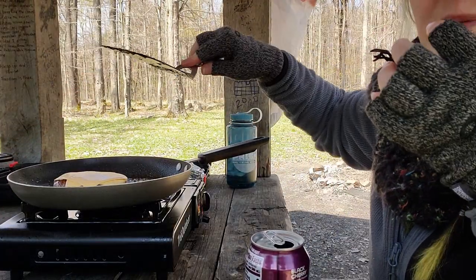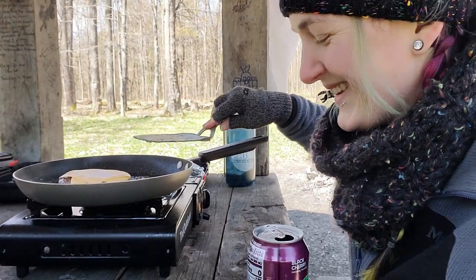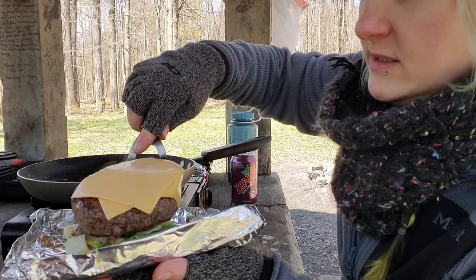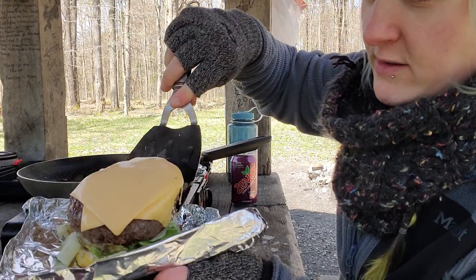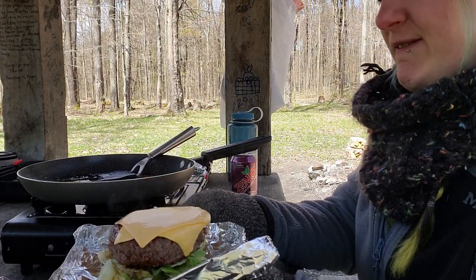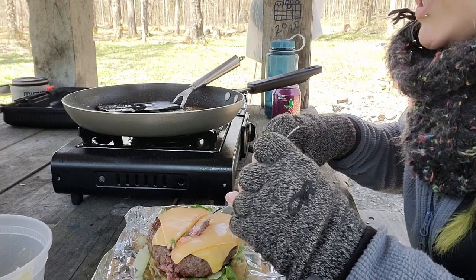Oh, nice. Upside down. Sorry. I put some pickle, lettuce. Now, bake that burger on top. This is not going to be easy to eat. I need my fork. Wow. It's juicy.